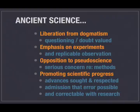So those three values are the values that drive science, and we get them from the pagans. They don't come from the Bible. You won't find anything like any of these three things defended there. And ancient science was characterized as a result by a variety of features. One, it was liberation from dogmatism. Questioning and doubt was valued. An emphasis on experiments and replicable observation.